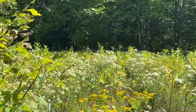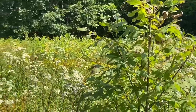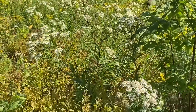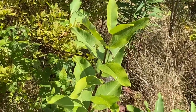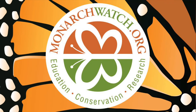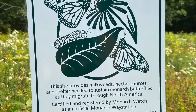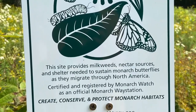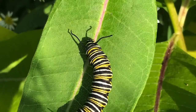So within the conservation area, we have a couple of fields where many milkweed plants grow. A few years ago, we decided to look into the Monarch Watch program and to find out whether our field would qualify as a monarch way station. Monarch Watch is a nonprofit group that focuses on monarch butterfly conservation. Basically, a monarch way station is an area that's designated as an important habitat for monarchs, in that it provides a certain concentration of milkweed plants for the monarch eggs to be laid on and the caterpillars to eat.